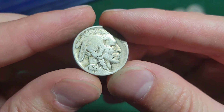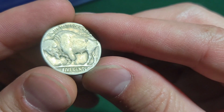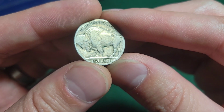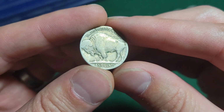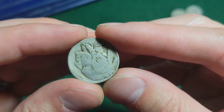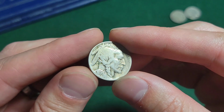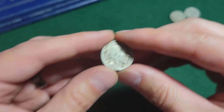All right, here's a 1936 Philadelphia. And the 1936 did come in a satin finish proof and a brilliant finish, if you will, if you can discern the differences between those. But the 1936 Philadelphia, 118,997,000, 5 cents to $80.